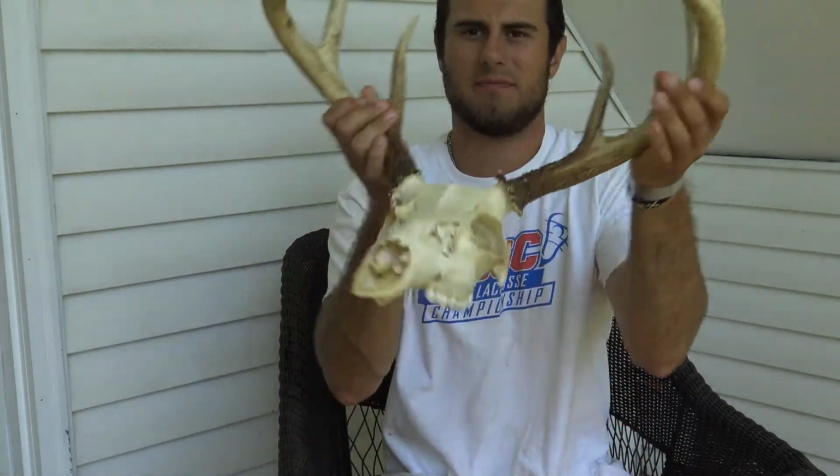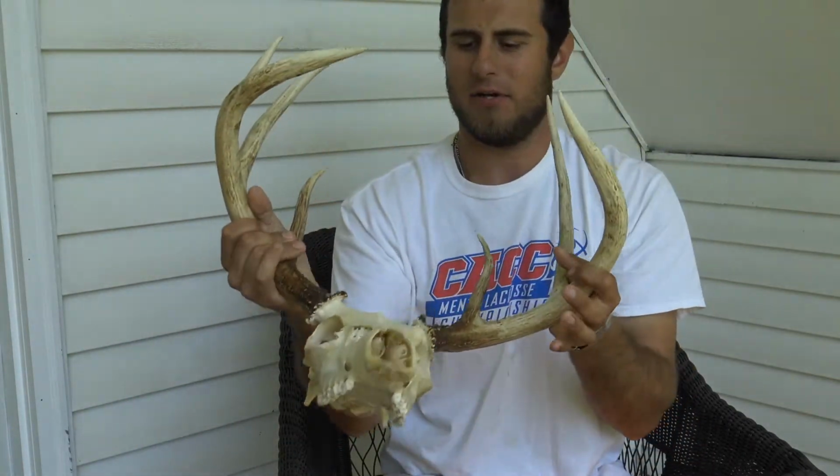And then what I did was I did a lot of research, so I took 40 volume hydrogen peroxide, and I basically just painted it all over the skull. I made sure not to get it on the antlers, just because it would bleach the antlers, you don't want that to happen. And the finished product is basically that.